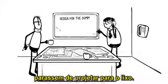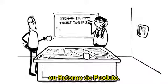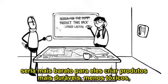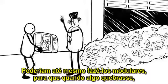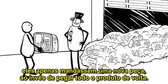dump. Making companies deal with their e-waste is called extended producer responsibility, or product take-back. If all these old gadgets were their problem, it would be cheaper for them to just design them longer lasting, less toxic, and more recyclable in the first place. They could even make them modular so that when one part broke, they could just send us a new piece instead of taking back the whole broken mess.